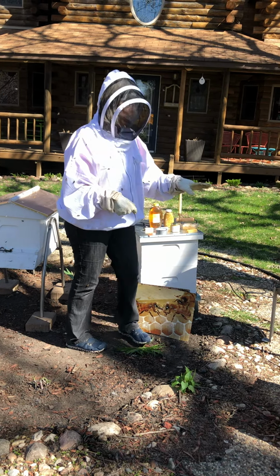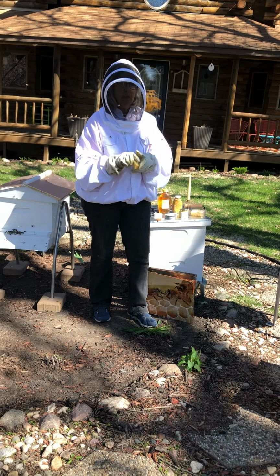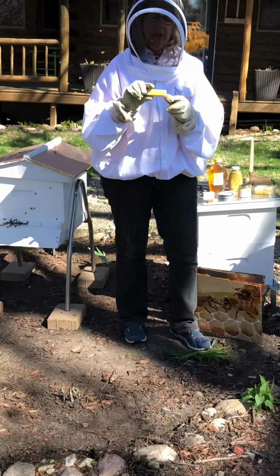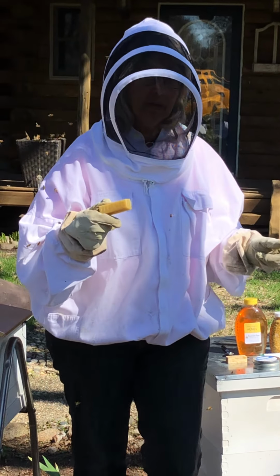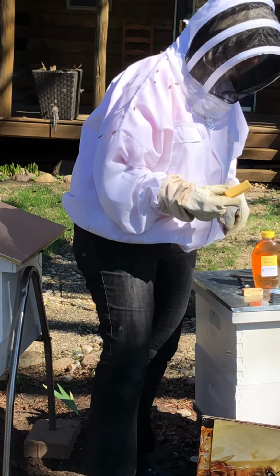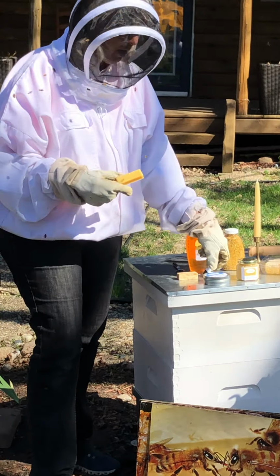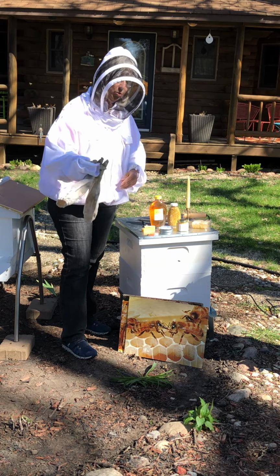When I cut that wax cap off, I let the honey drip out, or I let the bees clean the honey off the wax. And then I melt those cappings, we call them, and then I get to have this beeswax to use for other things. I make lip balm and hand lotion, and candles are just a few of the things you can do with that beeswax.